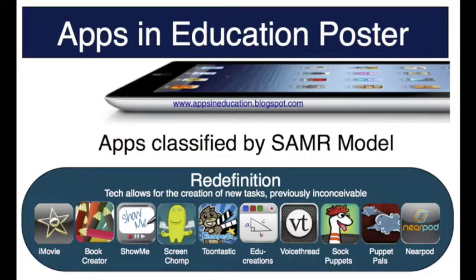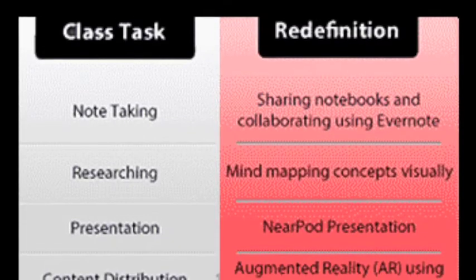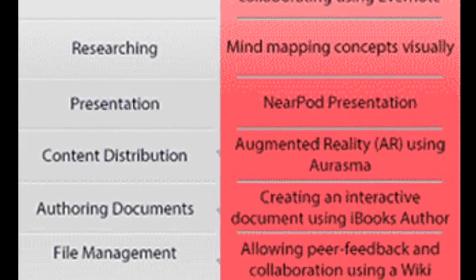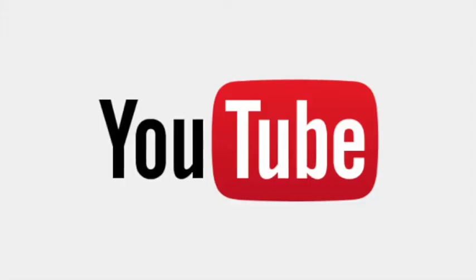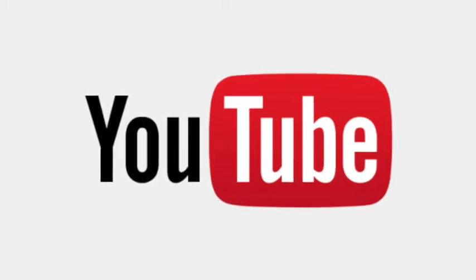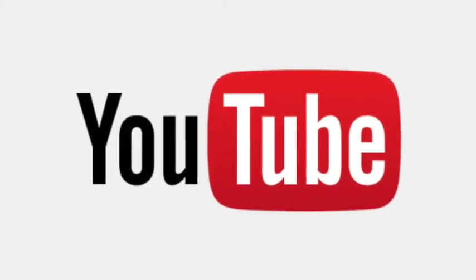correctly. The final level, and the level that truly transforms the classroom, is the redefinition level. At this level, we are able to use technology that opens avenues that would never have existed without that technology. No longer is technology simply a tool. It is now the foundation for learning that brings new possibilities into the classroom. Later on in this video, we will look at a practical example of technology in the classroom that is at the redefinition level of technology integration.